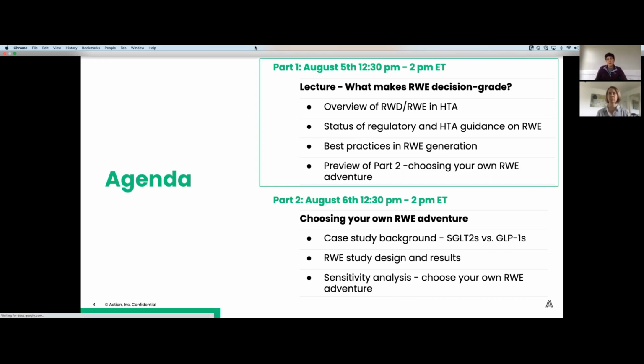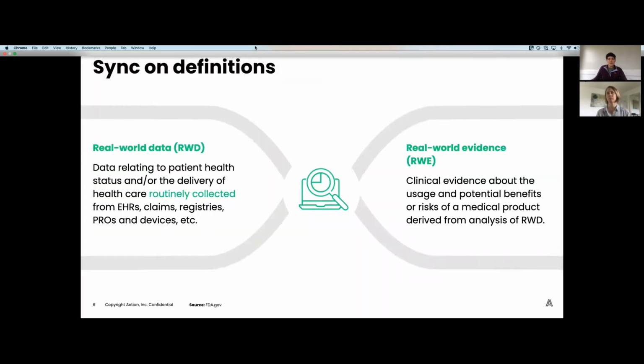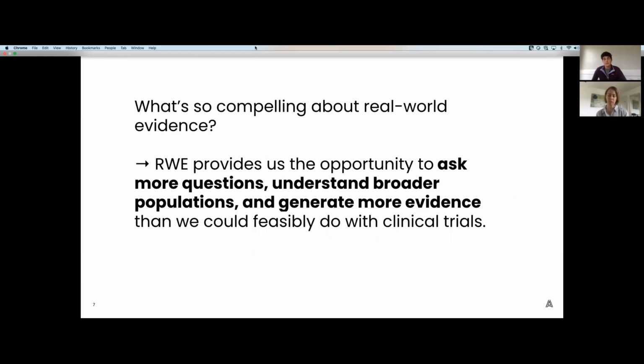If we go to the next slide, we can jump in to a quick overview of what is real world data and real world evidence. We want to just level set on some definitions here. So real world data is data related to patient health status and/or the delivery of healthcare routinely collected from EHRs, claims, registries, patient reported outcomes, and devices. And real world evidence is the clinical evidence about the usage and potential benefits or risks of a medical product derived from analysis of that real world data. So we wanted to provide this as just a level set. That definition was from the FDA.